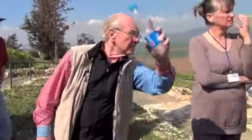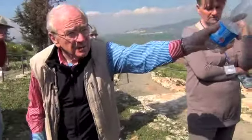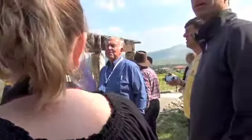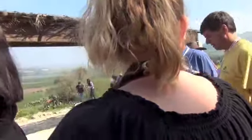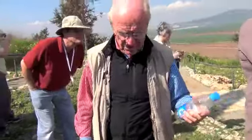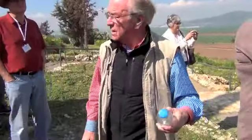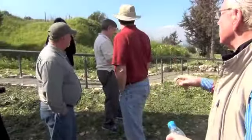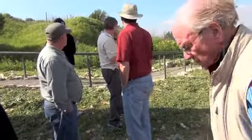Mount Gilboa is over this way, the top mountain. And that's the base of which where the spring of Ein Harod comes, and that was the spring that Gideon used to test his men to drink. Here is the corner wall. It goes down to the valley, and of course it's all grass grown now.